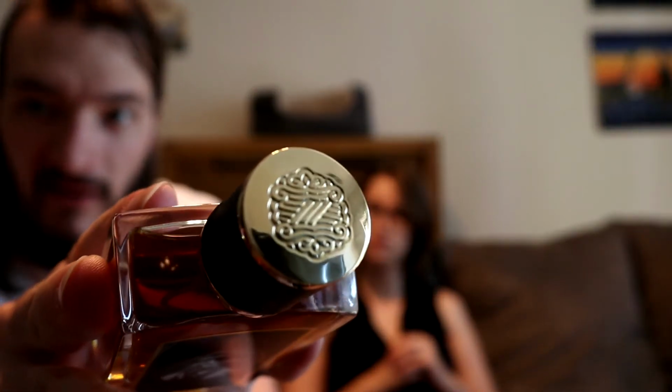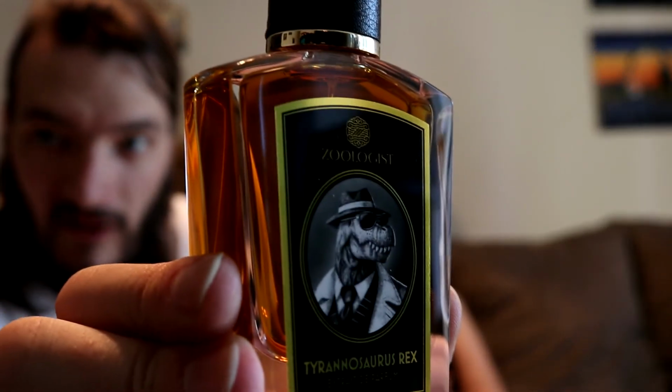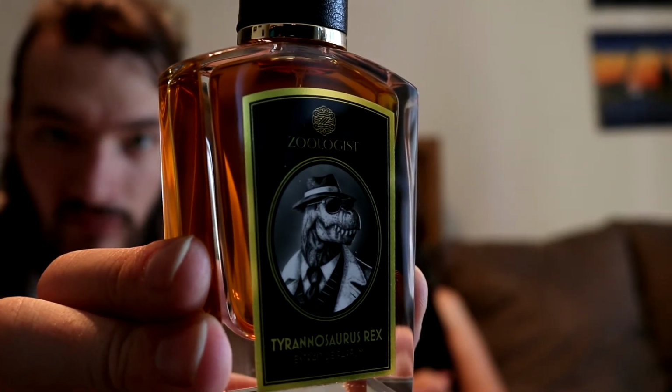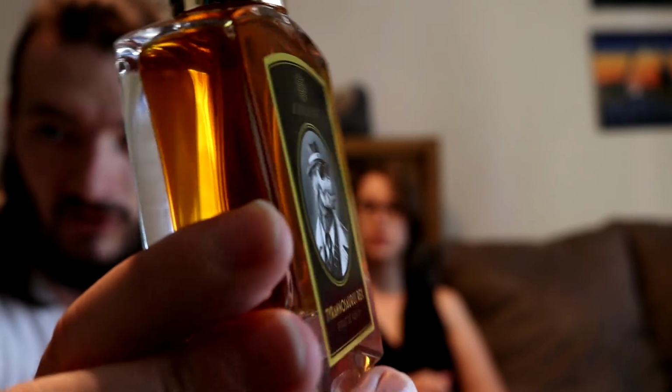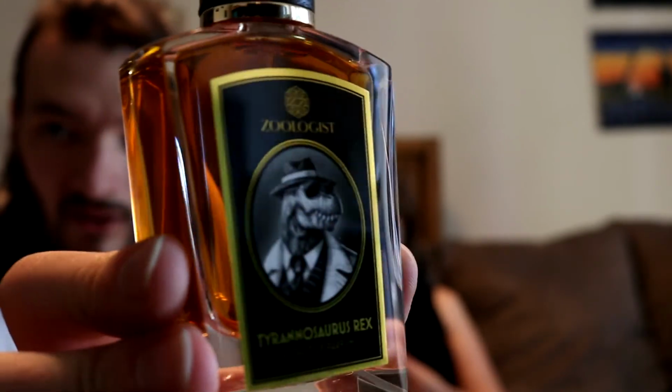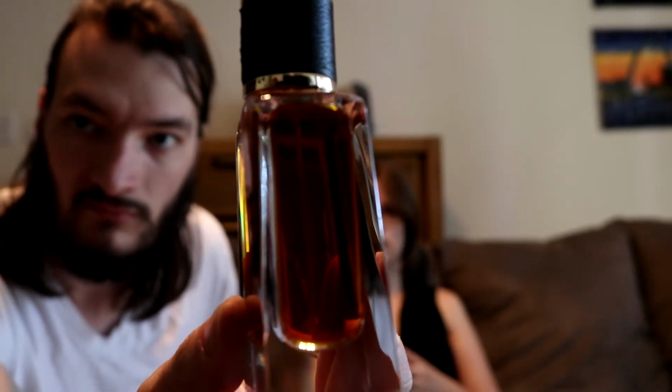Nice new cap design. I haven't seen the official new cap design. It's got the Zoologist logo right on the top. It's a little bit weightier of a cap. You still have this classic bottle presentation that Zoologist has been doing, where you've got the logo on the front, the name of the perfume, and then everywhere else it's just a clear crystal bottle. And I'm not sure if you can tell from the camera, but the front is angled, so it's not just completely square. It's got a slight angle to the front, which adds some fun dimension to it, I think.